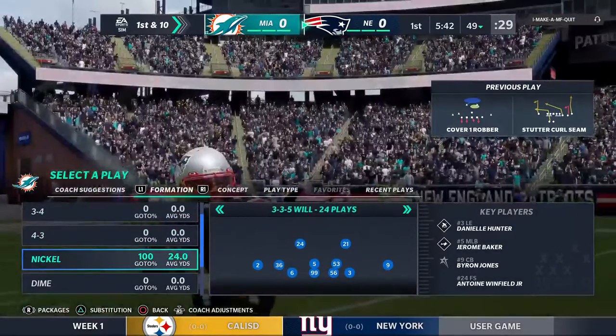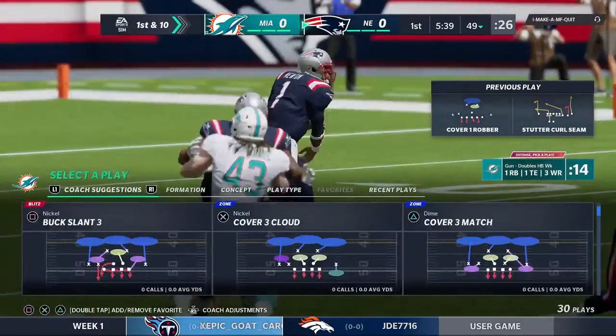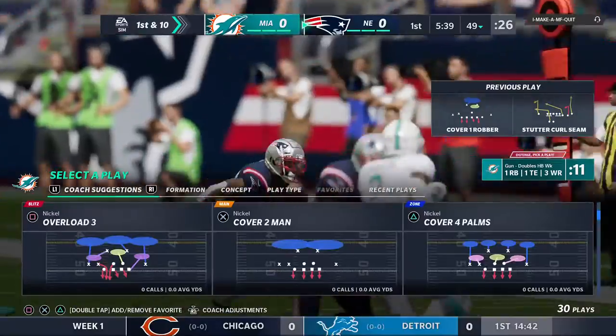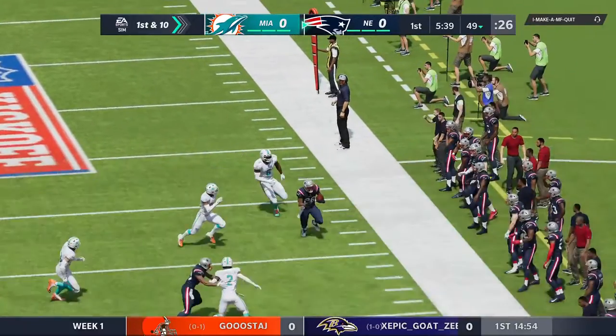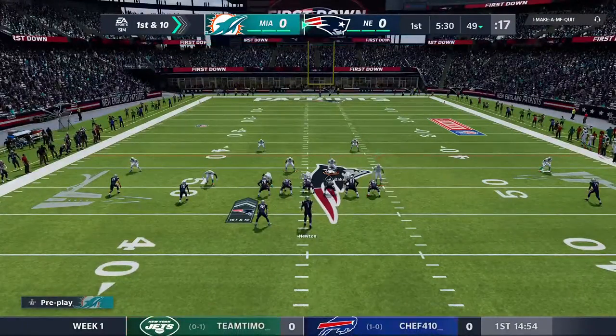Yeah. We talk so much from a defensive perspective about scheming and finding ways to take away the run. That means the offense has to devise different ways to get the ball in the hands of their guy out of the backfield. Find open space, let him run, and big things can happen. Okay. And they did right there. So one play, and they're already just shy of midfield.